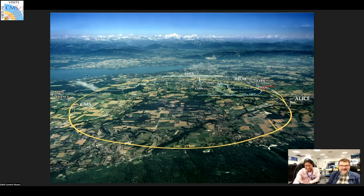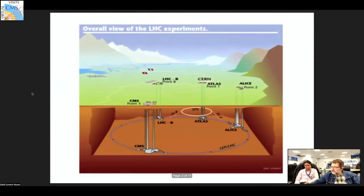Anyway, just to give you a feeling of where we are right now: we are at the CMS experiment, and we are on the surface. Our target is to go inside into the tunnel and show you the real CMS experiment. That's the cross section that you see, as Ashok told. We are currently here on the top, on the surface.